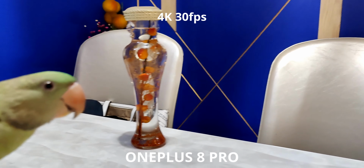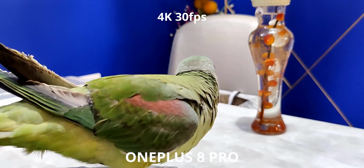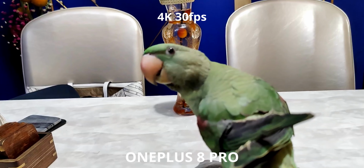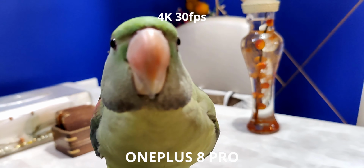Next up for the OnePlus, I have to admit, the details do look a lot more smudged up than I'd have expected, but even the focusing isn't that good. I'd expected a little bit better focusing and, more importantly, faster focusing. It does often appear to take its own sweet time to focus on subjects.